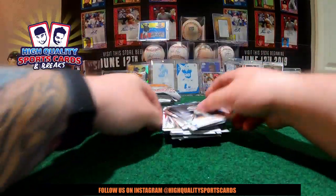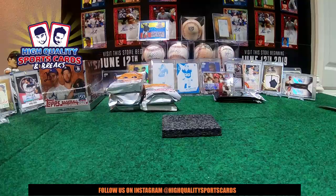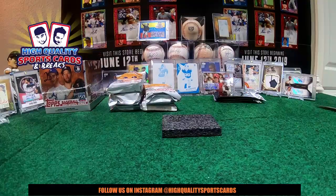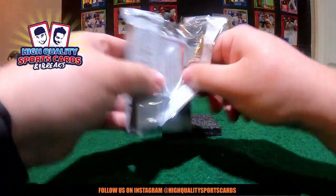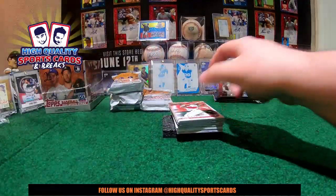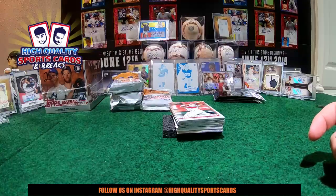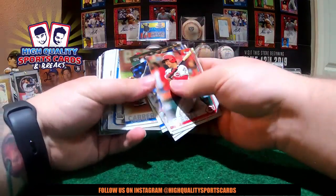All right, so five packs, half box remaining. Let's do a nice last half a box. Let's do the next five packs. So let's catch a good one. We need to see a good auto here. We have a good one in the first.